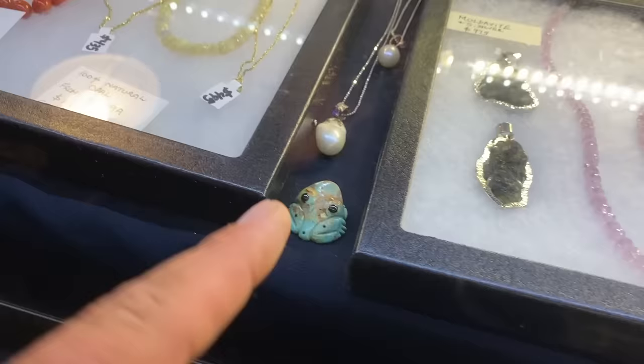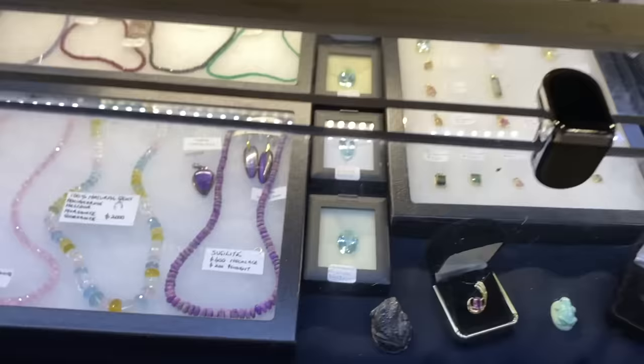How long have you had that sugilite necklace? You almost never see sugilite beads, even in any quality. A year and a half. Oh, not that long. Nice.